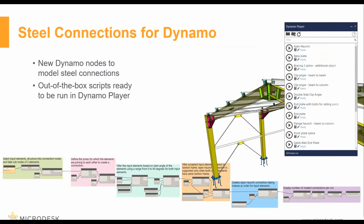There are new Dynamo nodes for modeling steel connections that are added in Revit 2020, and there are out-of-the-box scripts ready to be run in Dynamo Player.